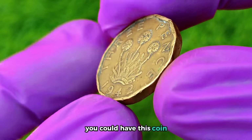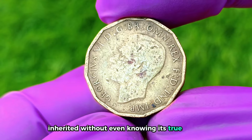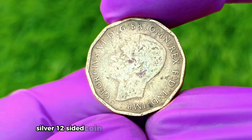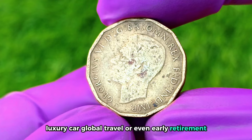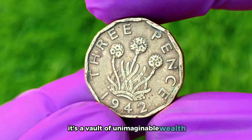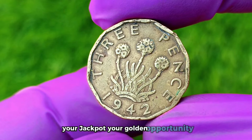You could have this coin tucked away in an old family drawer, inherited without even knowing its true worth. We're talking about a small, silver, 12-sided coin that could fund your dream home, luxury car, global travel, or even early retirement. It's not just a collectible. It's a vault of unimaginable wealth. It could be your lottery ticket, your jackpot, your golden opportunity.